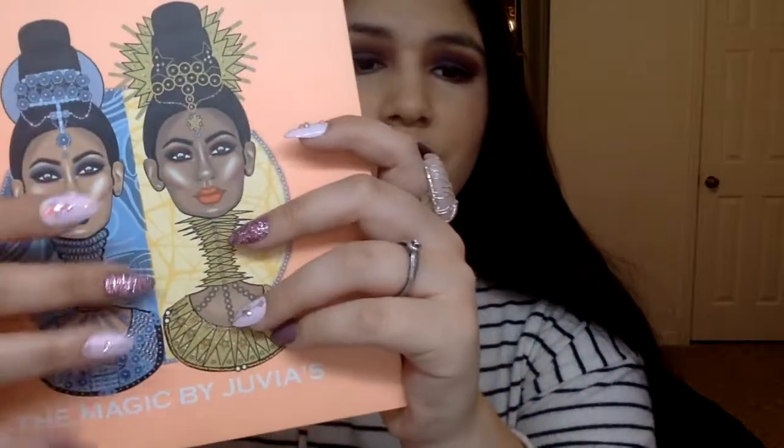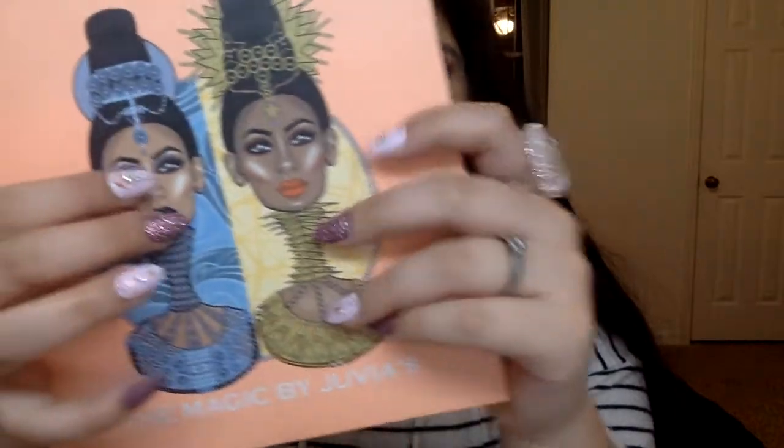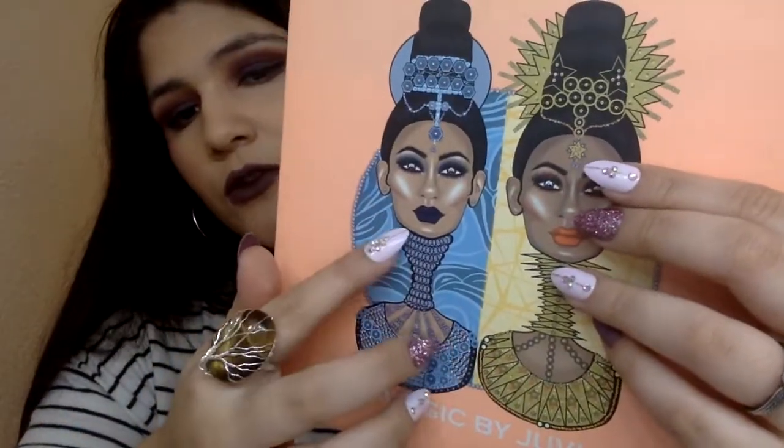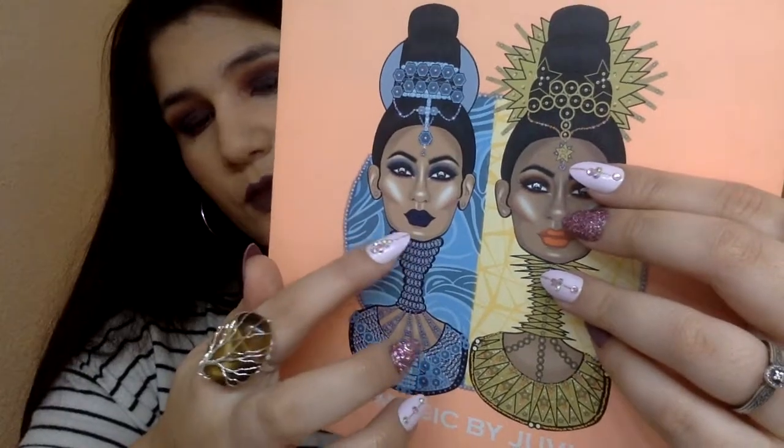And I know Beyonce and her sister Solange also dressed up, paid homage to this. So it's just so stunning. The lips. I wish I could rock that.